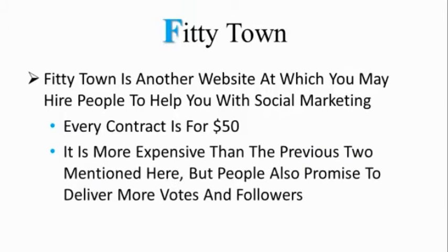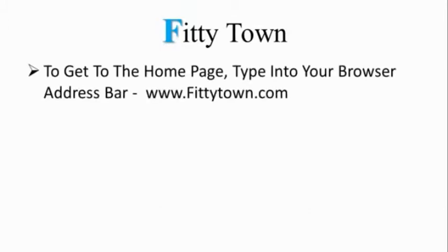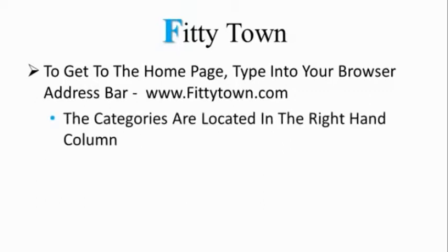50Town. 50Town is another website at which you may hire people to help you with social marketing. At 50Town, every contract is for $50. It is more expensive than the previous two mentioned here, but people also promise to deliver more votes and followers. To get to the homepage, type into your browser address bar 50town.com. The categories are located in the right-hand column.